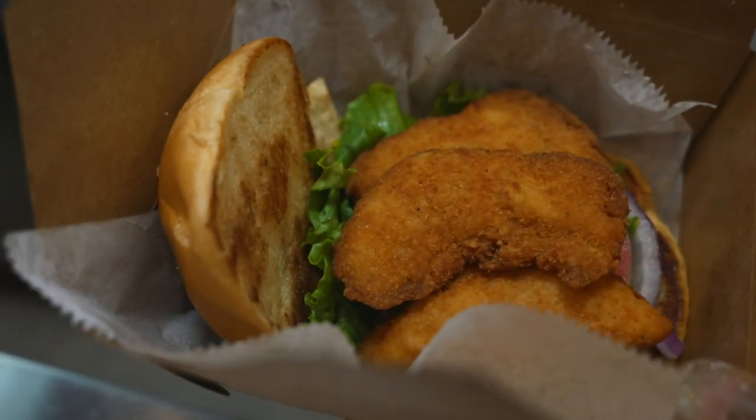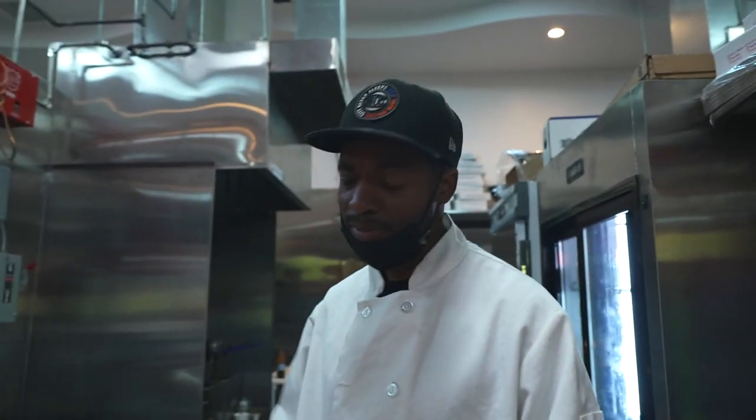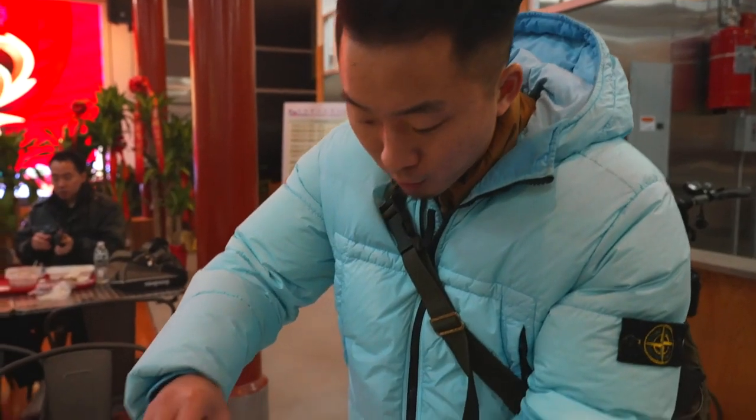And those are chicken tenders in the burger. Yes, sir. Hey. Okay. They don't have it in Chinatown. You can't get this in Chinatown. We got it now. All right, guys, I'm pouring the house sauce on.